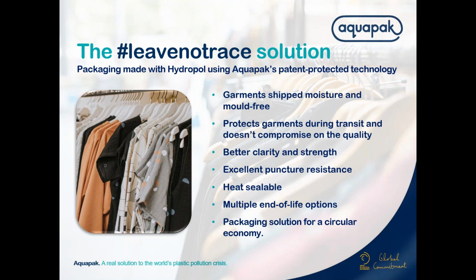It will ensure that they arrive in pristine condition, because one of the features of our product, as you've seen from the animation, is that it's a gas barrier, but not a moisture barrier, because it's hydrophilic and will break down in water. So moisture can't build up in the bag, which can have some associated benefits in keeping them mold free. But the transit will be done without compromise, just as a normal polyethylene bag would do. The bag would look the same.